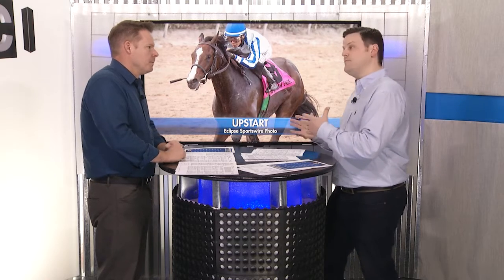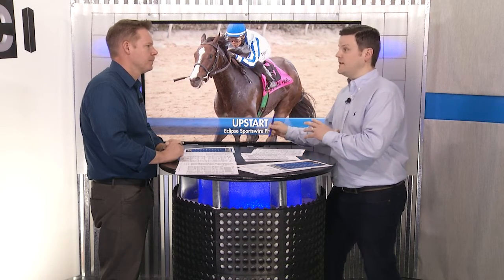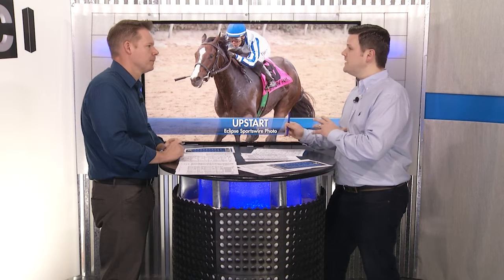Now, his biggest thing is he breaks from the far outside. There's a short run to the first turn at a mile and an eighth at Gulfstream Park. So he's going to have to find early position. That could lose him the race early if he does not. But he is tactical enough. We learned that in the Holy Bull when he was very tactical from an outside post position. So I expect Upstart to bounce back in here, and I need to see that from him.